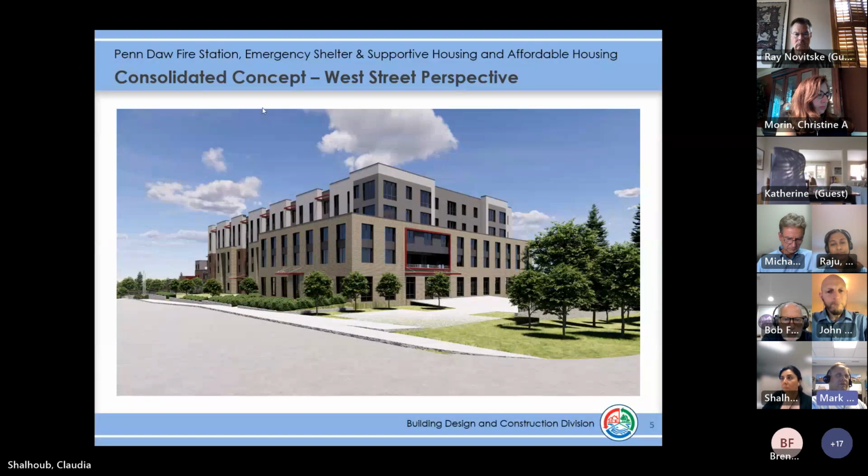And we've updated the renderings. We had been showing some renderings from the bird level view, but now we've dropped it down to the street level so that you can get a better feel for what the building will look like at street level. So what you're seeing here is the entry plaza into the shelter, and then you're also seeing the supportive housing entrance as well, and the rhythm of the building as it moves down Beacon Hill.